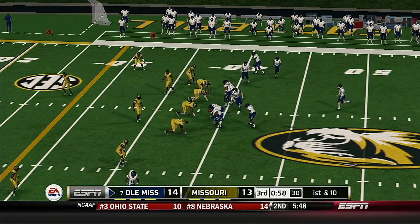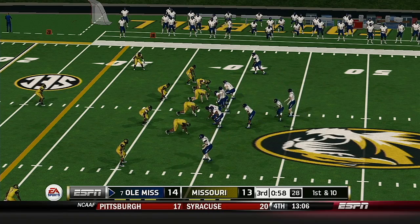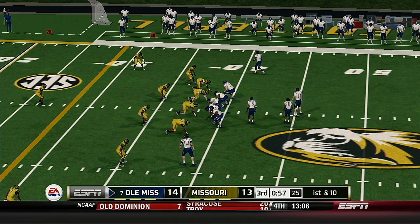My game. Let's make these babies cry all the way back home, bro. Let's make these babies cry all the way back home.